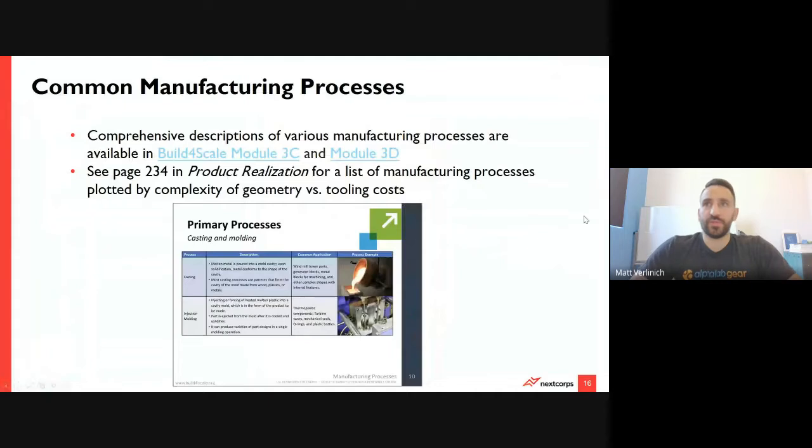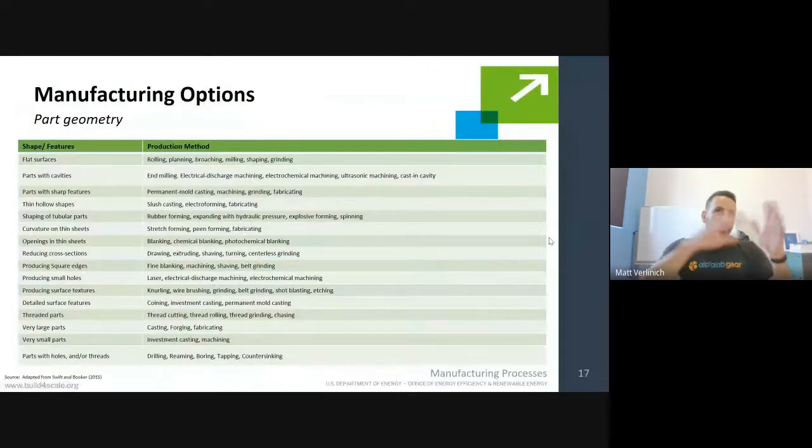Also a great resource, but some select pieces of those presentations to consider in your manufacturing methods. Consider what features are part of your part geometry. Is it a flat surface? Does it have cavities? Thin, hollow? Is it curved?